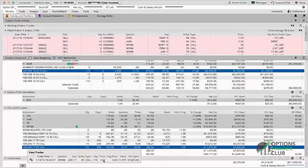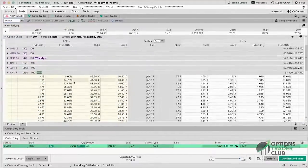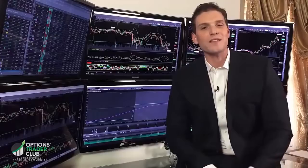Now, a little over 1 month later, these contracts that were purchased for $3.65, you can see the mark price right there at $11.50. If I show you the actual option chain, go out to the January options, the 85 calls now, the bid is $11.10, the ask is $11.85. So I can very conceivably and easily sell these for $11.50 each per contract, which will result in about a 300% gain. Now, when you're trading LEAPS, I have to say this has been a journey.